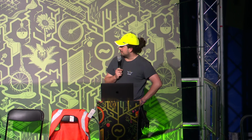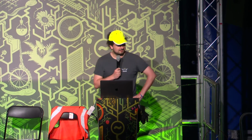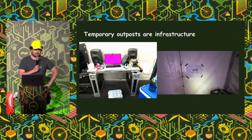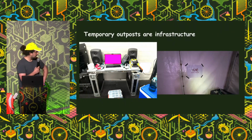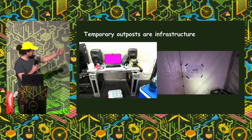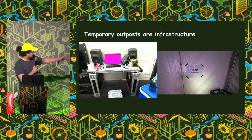So we got to the field and we bought some stuff. There's not a projector there. I should know that. And it turns out we didn't really have a tent with any power or internet. So we leased some space in some of the other teams' tents. So on the left there you can see our temporary desk in HQ.